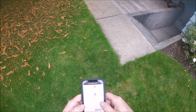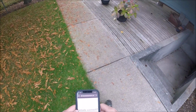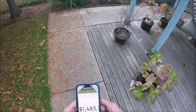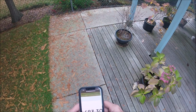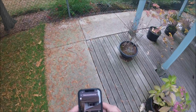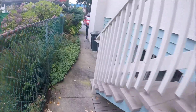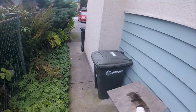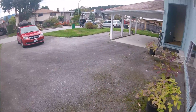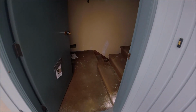It's 1966, 8,500 square foot lot, 1436 up, 1436 down. The assessment value here, 1.483, but it's obviously more than that. I bet you probably would be close to 1.8. We'll just say 1.5, because assessments right now are out between 300,000 to 500,000, just because real estate got really high.